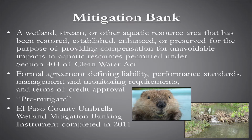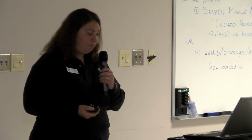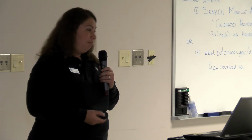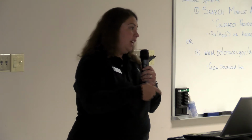So I've showed you some pictures and examples of some of our successful mitigation sites. A lot of mitigations aren't very successful, and we struggle to get them to take, because of lack of water or bad location. So what the county developed in 2011 was the county's umbrella wetland mitigation banking instrument. Basically that's between us and the county and the U.S. Army Corps of Engineers, and it allows you to pre-mitigate and bank those wetland credits. So you can do the work ahead of time.